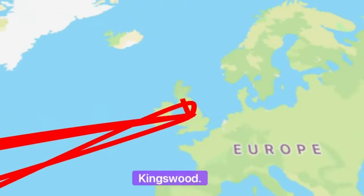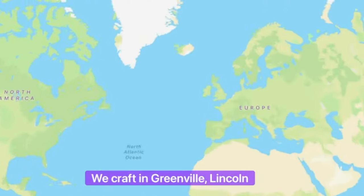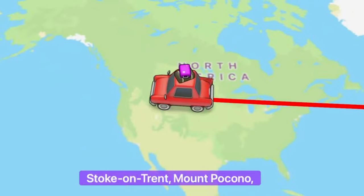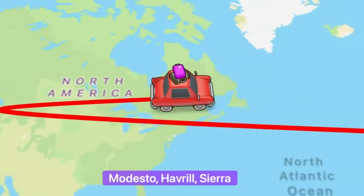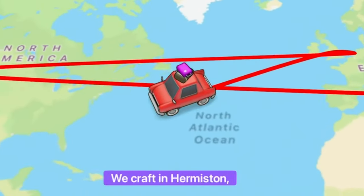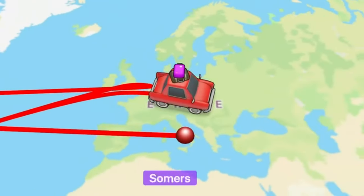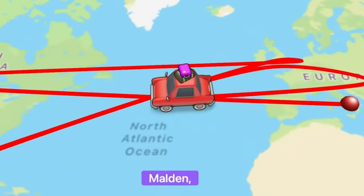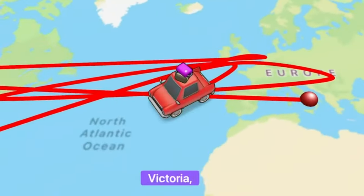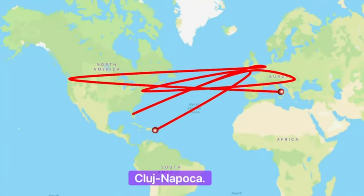And there's a few more places I didn't manage to get into the song. West Runton, Newcastle, Kingswood, Sandbach, Carlisle, Bewdley, Albury, Durham, Springfield, Ashington. We craft in Greenville, Lincoln, Nebraska, Sumter, Oak Park, Winchester, Knapp Hill, Stoke-on-Trent, Mount Pocono, Greenville, Charlotte, Oxon Hill, Tunbridge Wells, Modesto, Haverhill, Sierra Vista, Arecibo, Morgantown, O'Fallon, Aurora, Black Forest. We craft in Hermiston, Brownsburg, Henderson, Socorro, Fort Myers, Madden, Home, Hilliard, Farmingdale, East Moline, Summers Point, Calgary, Charleston, Sawston, Malden, Galloway, Fitchburg, Hopewell, Aberdeen, Winstead, Castlewood, Chatsworth, Limestone, Victoria, Willoughby, Rockland, Canton, Falmouth, Canastota, Lyndhurst, Ashbourne, and Cluj-Napoca.